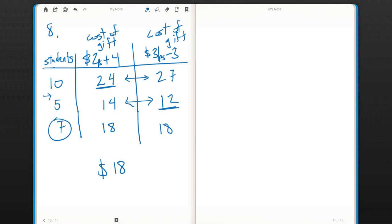Some sort of a chart. Your child's chart may look different than mine. If they can't find a way to organize their data, help them find a way to organize their data so that they can solve the problem.